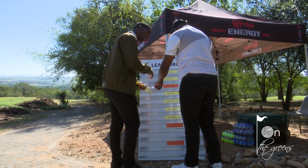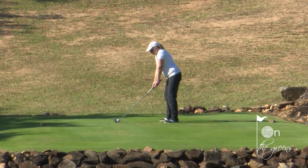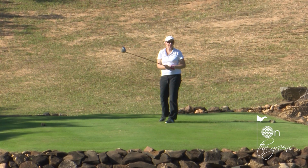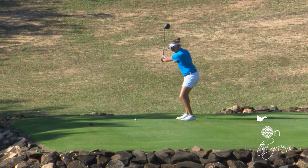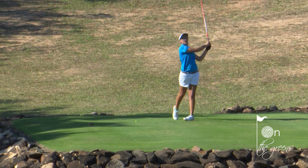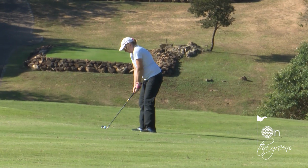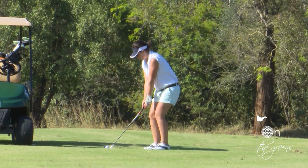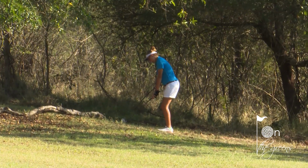On to the last 18, we catch up with the ladies on hole 13. With 5 holes to go, Petrone still leading the pack. Teresa plays her second right at the back of the pin. Anzel Zili plays an identical shot. Petrone recovers well from the rough.